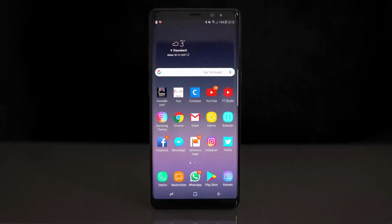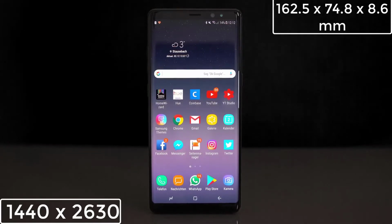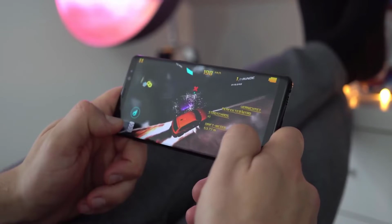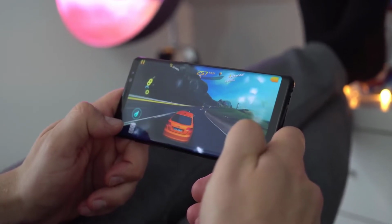Screen: the Note 8 maximizes Samsung's dual curved edge and nearly bezel-less infinity display to the point where this phone feels like a mini tablet from the future. It's more squared off than the Galaxy S phones, but still lovely to look at.